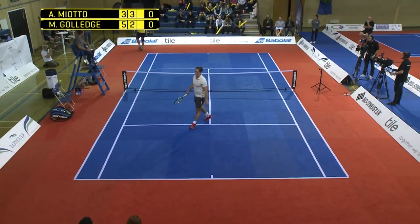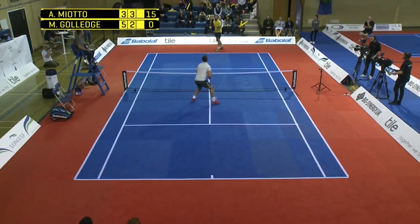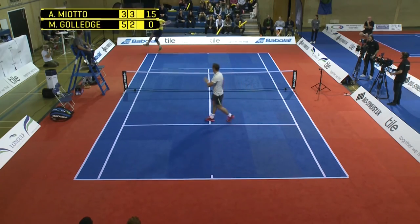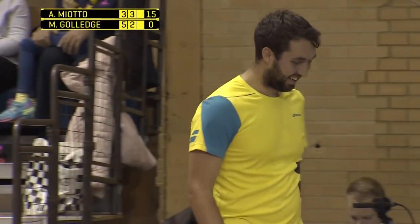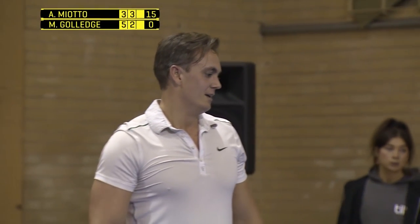Oh, unlucky. It was very clever from Matt Golledge, the racket behind the back. 15-love. Now this connection with the strike here. Wow. Absolutely hammered that.